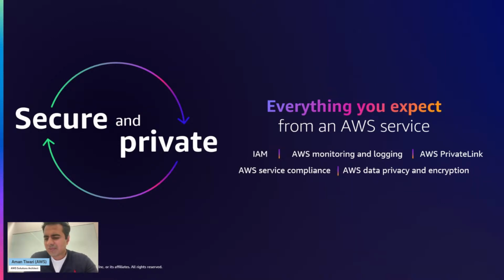AWS PrivateLink is a service used to establish private connectivity between your VPC, which is like a logical network boundary within AWS, and the Amazon Bedrock foundation model. We are going to dive deep into those network flows, both the public flows as well as the private flows.